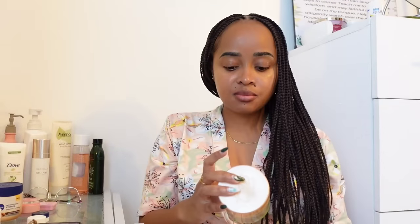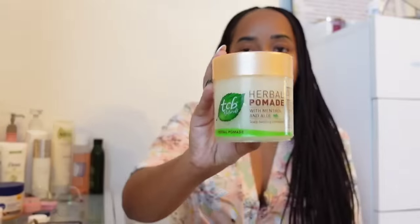The last thing I want to do is oil my hair, and I'm using TCB Herbal Pomade with menthol and aloe. I really, really love this because it helps with itchiness, and I love the menthol feel on my scalp. So I'm going to use this to oil my hair.